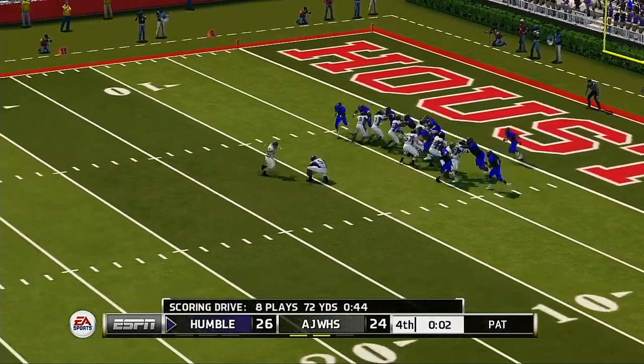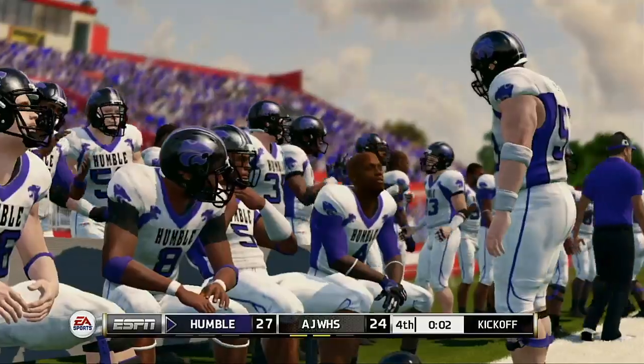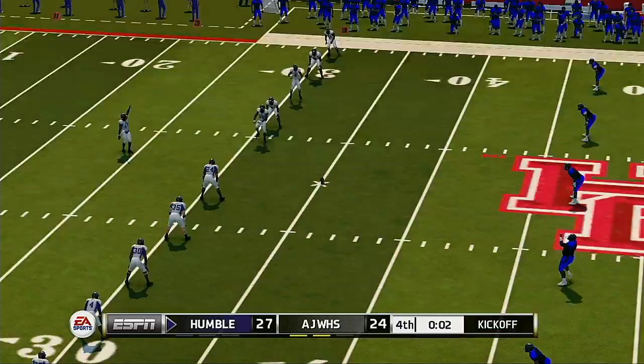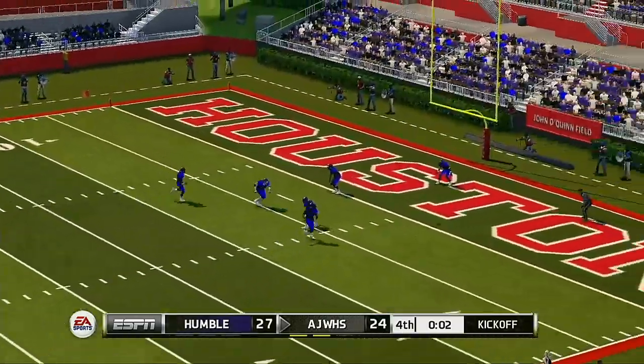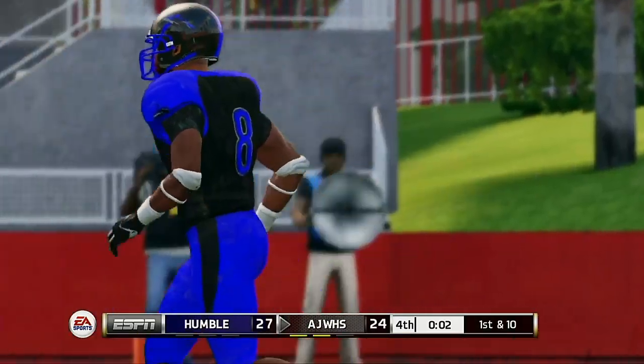To go up by 3, they'll kick the extra point. And he converts the extra point. If they field the kick here, a touchdown return is their only chance at victory. He just drills this one. This one's going to be down in the end zone for a touchback.